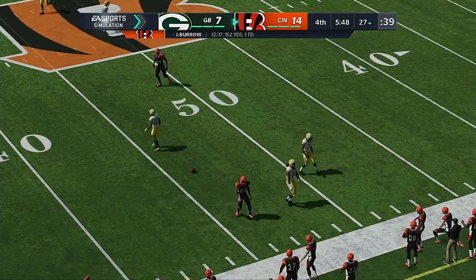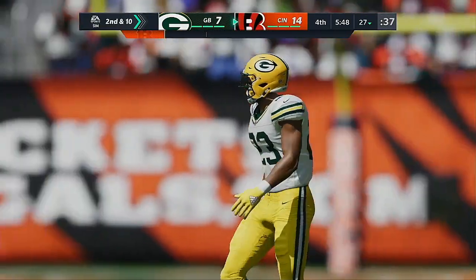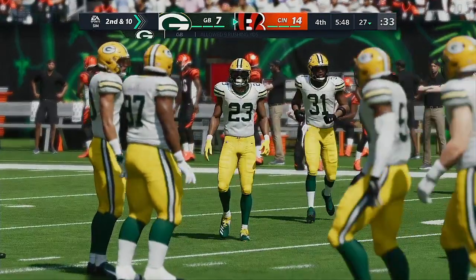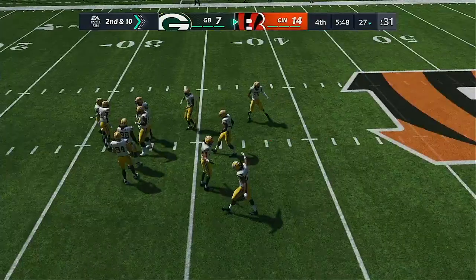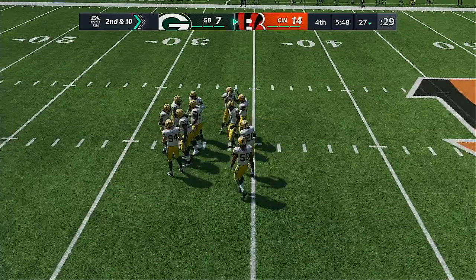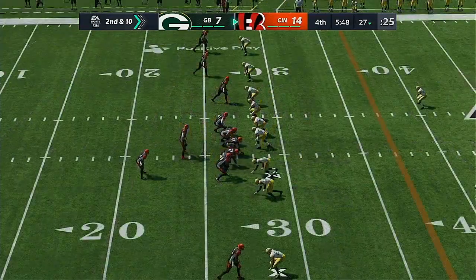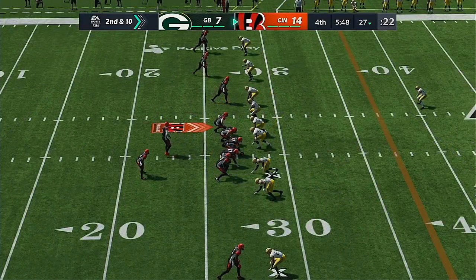Oh, incomplete. A turnover would have really helped there. Almost intercepted. Instead, it's just second down. He was covered. I think he's got to be careful not to force anything into coverage right there. There weren't really any throwing lanes. But the best part for him, he's got second and third down to fall back on. Second and 10 now from the 27.